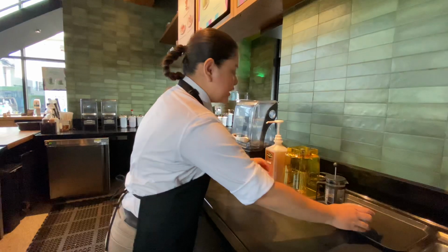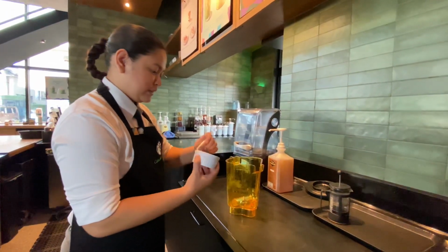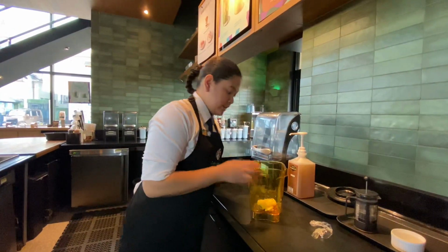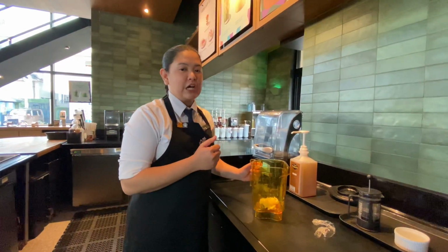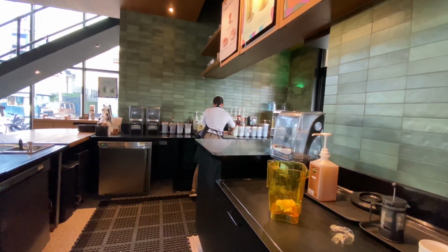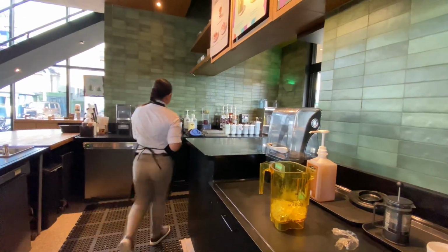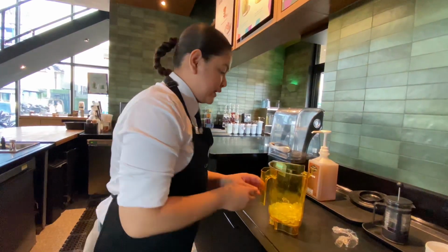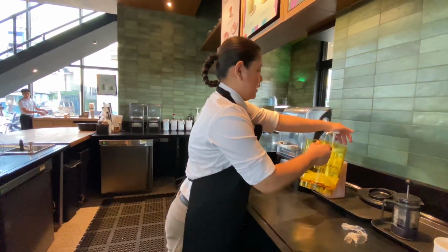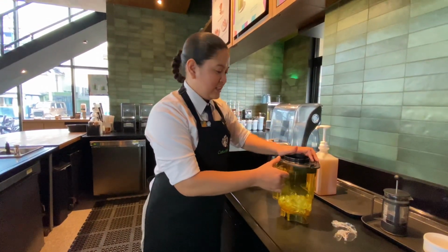So here's our 75 grams of fresh guyabano fruit. I'll just pour it in our blender. And for this one, I will be needing 150 grams of ice cubes. And to have our blended beverage a stabilizer, I will be using our own Frappuccino coffee mix. And now I will be blending these two components.